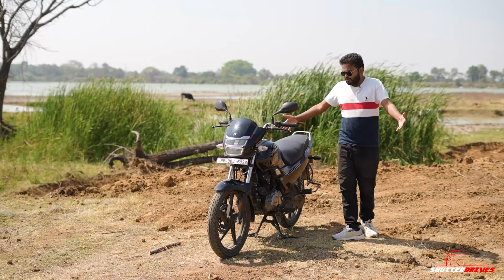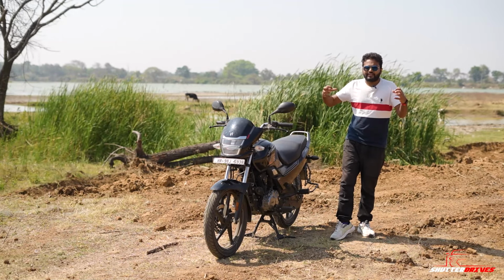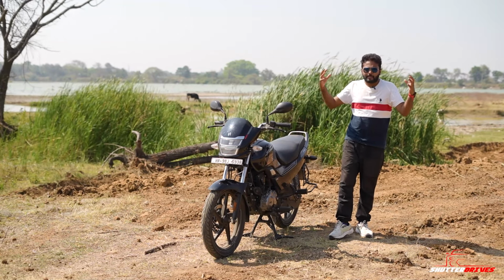Overall, this bike is not just about fuel economy and other things, it's a proper complete package at a very economical cost to make your lives much easier.